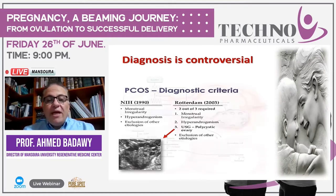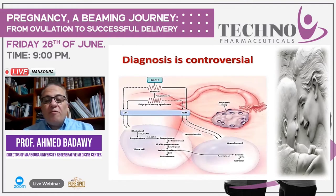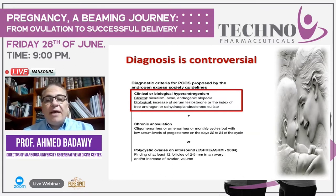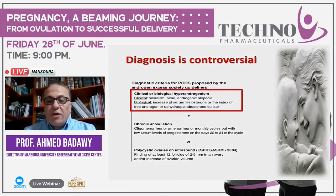But look at the manifestations of polycystic ovary. You will find that hyperandrogenemia is a key player, and we do not believe that we will have polycystic ovary as a problem if we don't have hyperandrogenism. So I like the criteria of the Androgen Excess Society guidelines, which say that there should be hyperandrogenism, whether clinical, like hirsutism, acne, androgenic alopecia, or at the lab level, high serum testosterone, free androgen index, dehydroepiandrosterone sulfate. There should be hyperandrogenism. And then you have either chronic anovulation or the picture of polycystic ovary. But hyperandrogenism should be there.